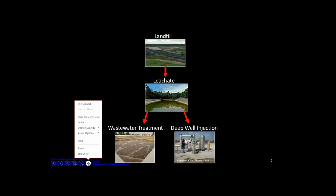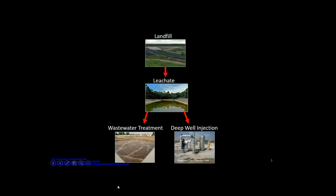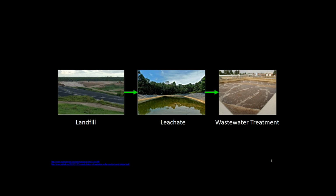But anyways, in Florida, there are two main options for a landfill to dispose of their leachate. So they can either send their leachate to a wastewater treatment plant, or they can deep well inject their landfill leachate. So this project relates to those landfills that are sending their leachate to a wastewater treatment plant.